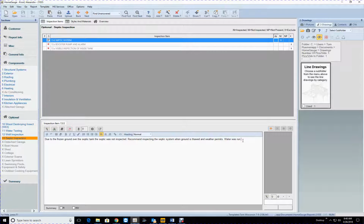Well, it is. The valves are open. So, unless it's frozen, but your heat's on, so I don't think it would be frozen. And the valve is open. The main shutoff valve is open.